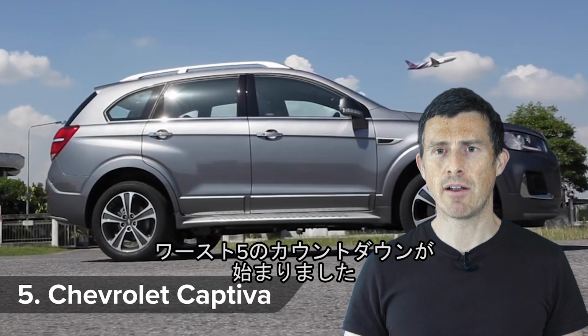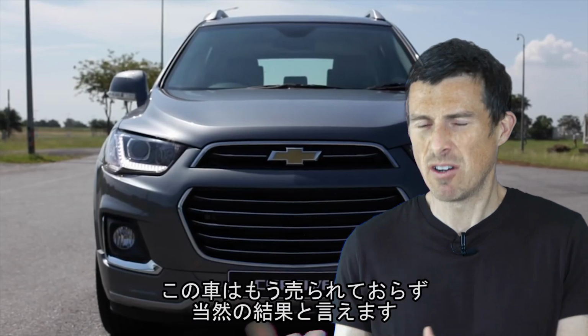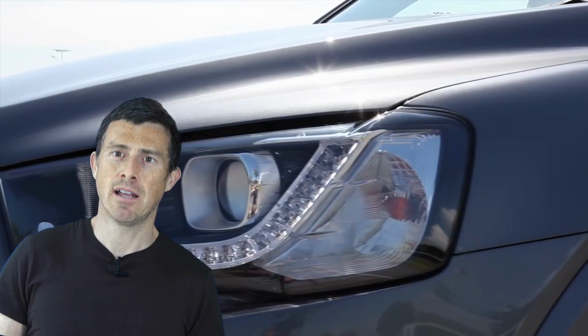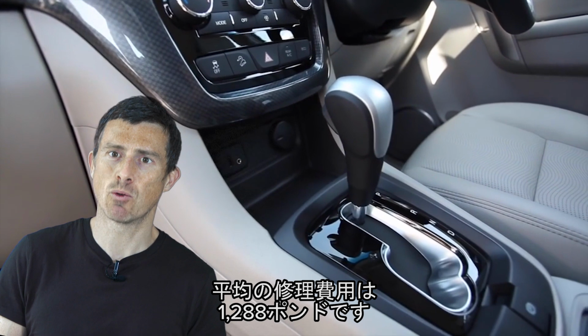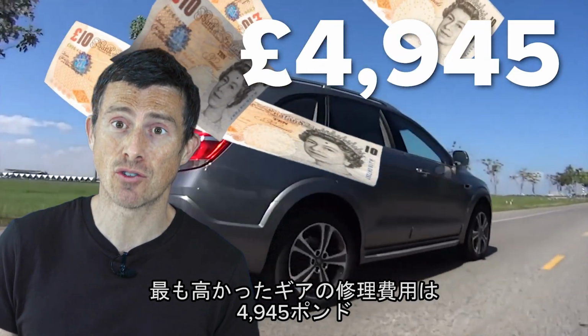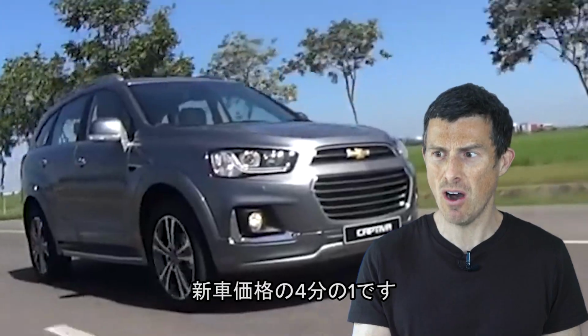Now we come to our countdown of the 5 least reliable cars, and the Chevrolet Captiva. This car isn't actually on sale anymore, which is a good job because it's actually coming out as the 5th least reliable car according to Warranty Wise. Now the problem with this thing relates to its gearbox, and on average the repair cost came to £1,288, with the biggest payout for a gearbox fault worked out to £4,945, which is about a quarter of the original cost of the car.